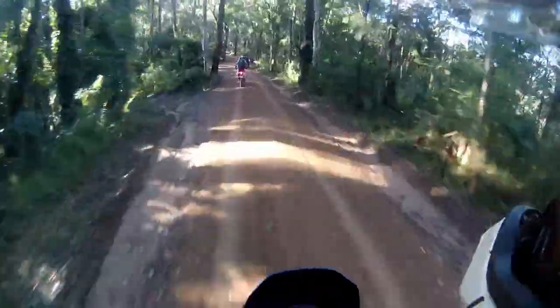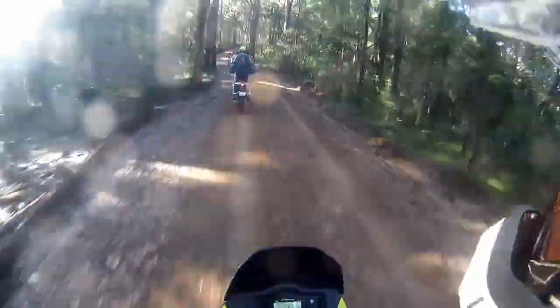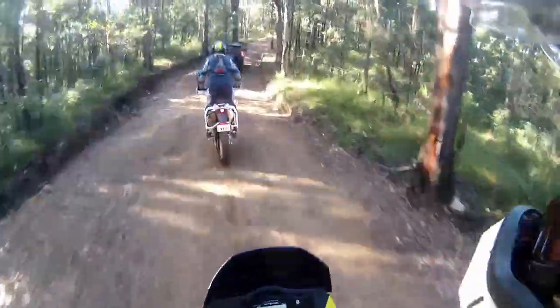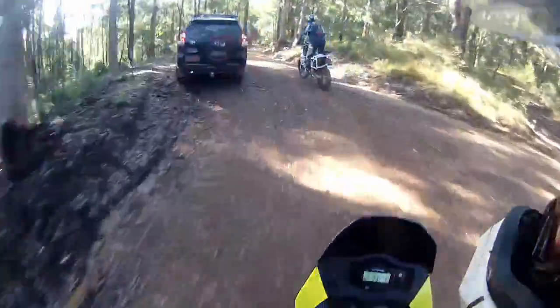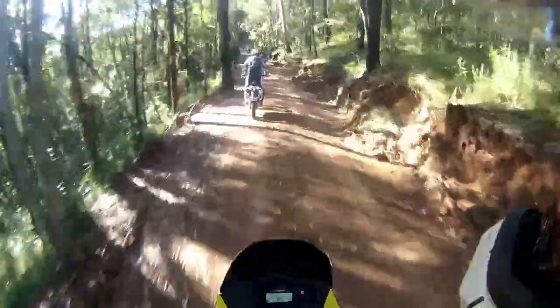Let's see, will these people let us pass? Some do, some don't. Some are very kind. Some people actually hate bikes, so they don't let us pass. Thanks, mate.